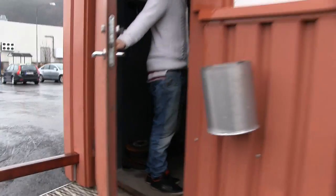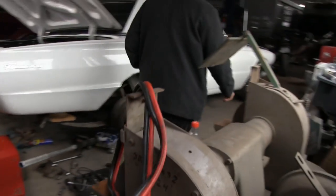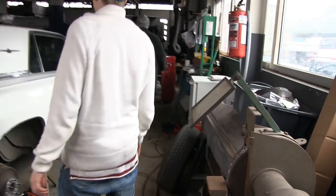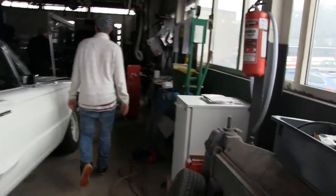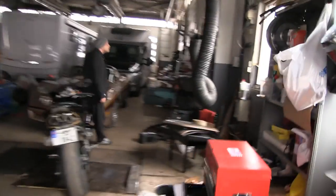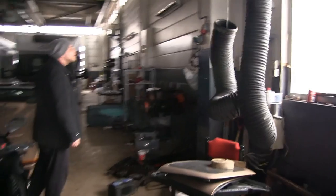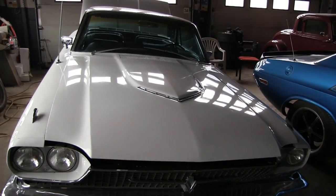Someone came here and opened the door. So can we go? Come on. So, the fuse box should be somewhere here. Yeah. Oh, there's some M cars here. Yeah. Wow.